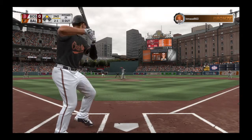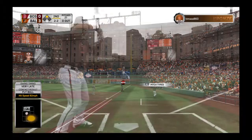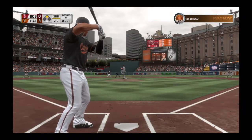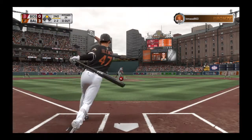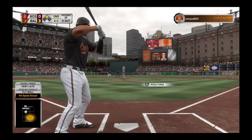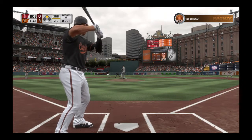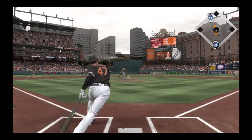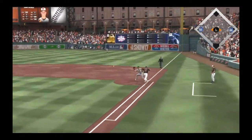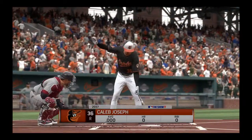The 2-1 pitch. Now a ball fouled down the right field line out of play, so that'll move the count to 2-2 now. Working for the punch out and the offering. And another foul ball. A runner at second, nobody out. And the throw will be too late as he can't recover in time.